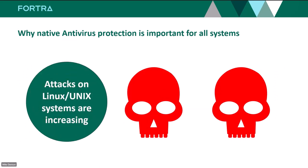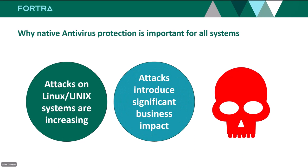As I said, studies have shown Linux and Unix malware alone accounts for more than 35% of all malware now. And the number of Linux malware variants has tripled over the past 3 years. We've got systems that have been compromised, sending public safety data to servers in Russia. We've got organizations having to pay out over $1 million in Bitcoin to get their servers back online. So it's going to introduce significant business impact.